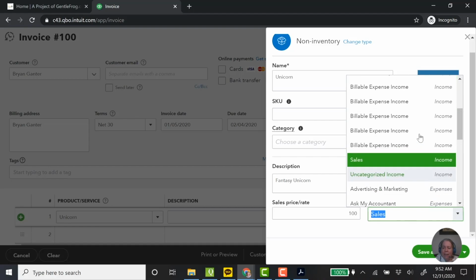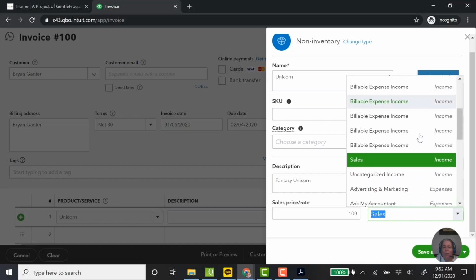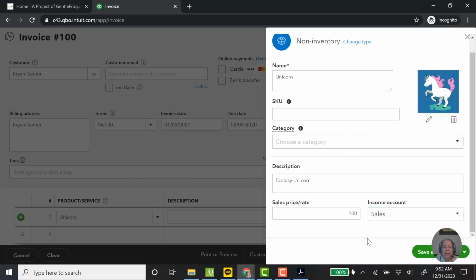What QuickBooks is asking is, when you look at your profit and loss, what kind of income account do you want to see for this? So I can just say, you know what, this is sales income. If, for example, I was selling different products or different services, maybe I'd want to have fantasy animal income and then real animal income, or any variety of combinations. So that's all I need for here. I'm going to choose save and close.